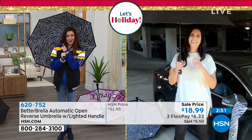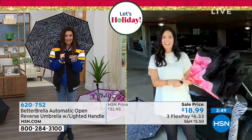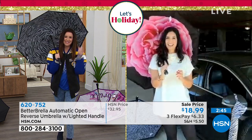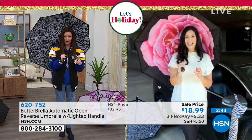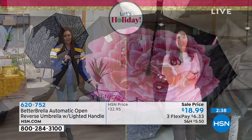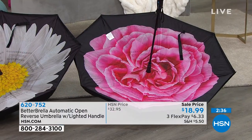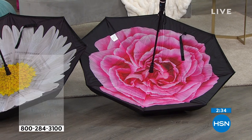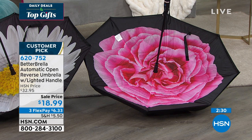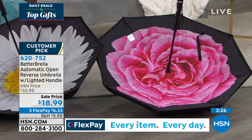So I'm carrying the zebra, which is very limited. Laura just closed it. It's funny, you don't think of it as closed. The pink rose, which is very, very popular as well. We have it in daisy, which is another favorite. You get stopped when you carry these. People see you carrying them and they're like, oh, it's so beautiful. It really is. It's like a boutique umbrella that, of course, is functional but also beautiful. So there's the pink rose, the daisy right next to it.